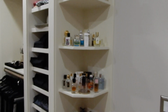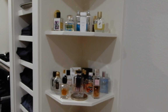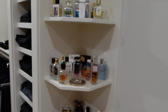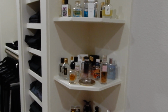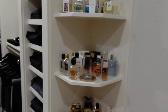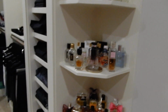Really, the best thing that you want to do here is to keep them out of direct sunlight. This is a closet. There is no sunlight that comes in here, and you want to keep them at a constant temperature. Our house is at a constant 66 degrees year-round. We have air conditioning in the summer, and the maximum that we crank the heat in the winter is 66. I know that seems really cold to some of you, but it's comfortable for us.